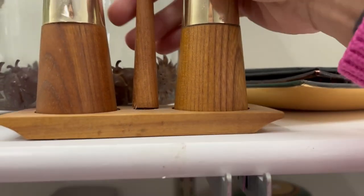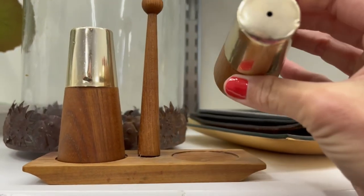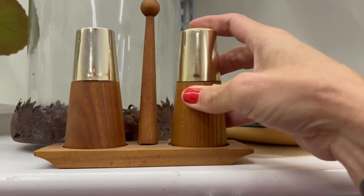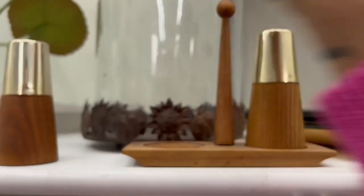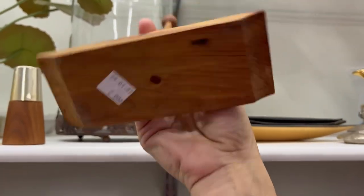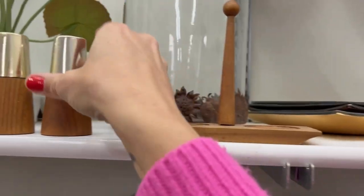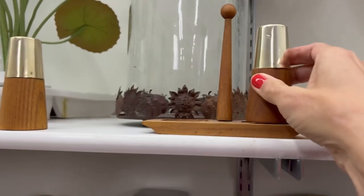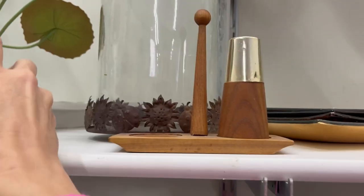Here's some wood salt and pepper shakers. Very mid-century modern style. I'm not sure if they are teak or not. Yeah. Okay. Well, the wife and I have three. Pretty fun. I think I'll pick these up for $2.